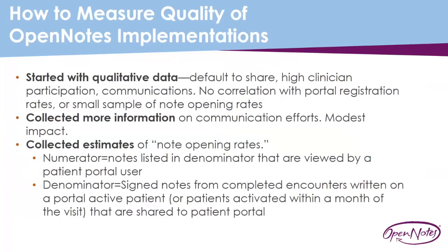Next slide. So we began to look at qualitative data that, as Kate mentioned earlier, we asked organizations to document their implementation, and we asked a variety of questions. So we began to look at that data and ask ourselves, could we predict which implementations were most likely to be effective? And when they also provided us with portal registration rates or a small sample of note opening rates, we could see, gosh, some of the implementations we thought would be quite effective weren't. And some of the chief medical information officers and others started to share with us what's going on here. So the first thing we did is we focused on communication efforts and began to try and get a sense of who was doing a lot of communication and who was not doing much at all. And we could see that it only seemed to have a modest impact.